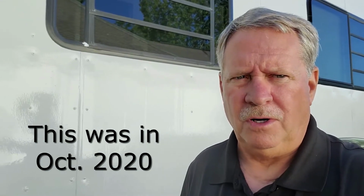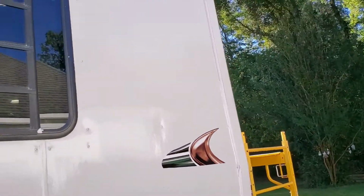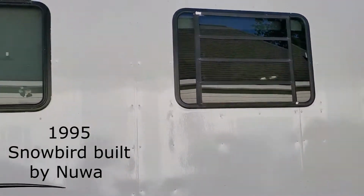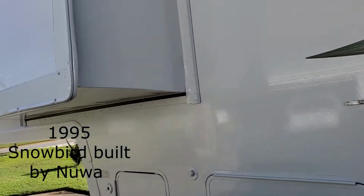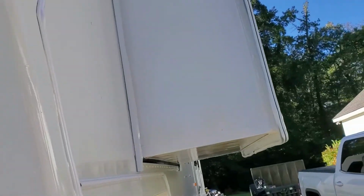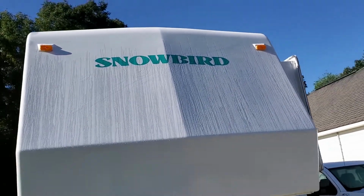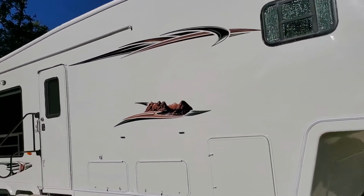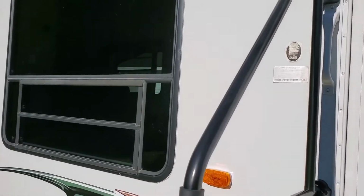I just wanted to give a video of the camper before we haul it down to the beach. And this is what it looks like on the outside now. Got my new decals on. Everything's painted. I put a snowbird sticker back on it because this was the snowbird. This is the right side. I put a new handrail on here so we could get in and out a lot easier.